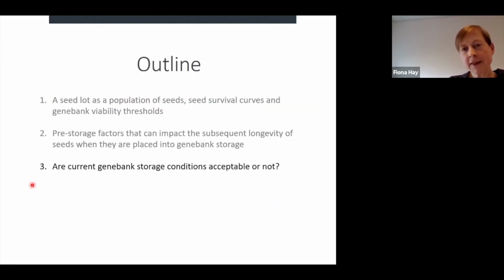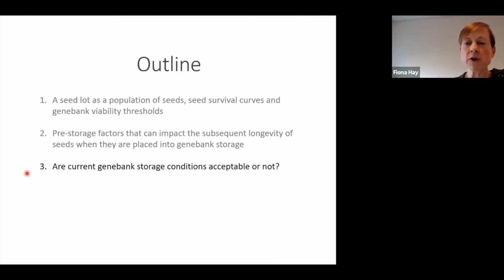So that brings me on to the final part of my presentation. And I've posed that as a question: are current gene bank storage conditions acceptable or not? Are they fit for purpose? I'm going to try and have a look at that from some of the work that we've been doing, looking at the historical viability monitoring data from some of the CGIAR gene banks.